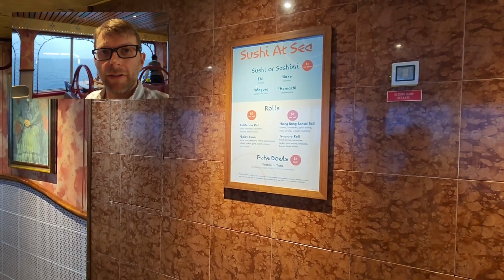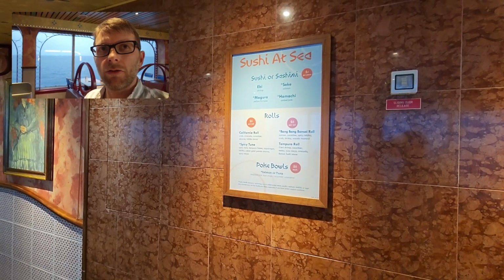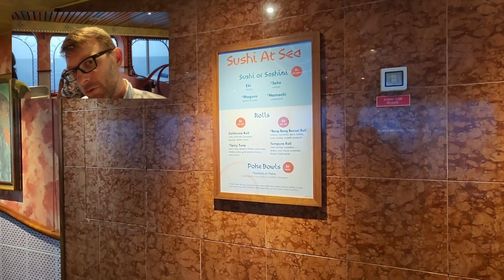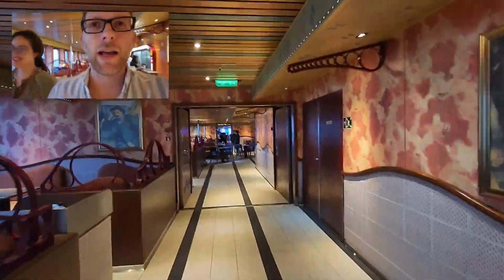This is an interesting find. Didn't realize this was an option. Here it's on the side of the buffet area. They have sushi. It is upcharged, but you see it's $2 a piece, $6 or $8 for rolls, $8 for a poke bowl. Pretty neat option. We'll definitely check that out later. Right now, I think we're gonna head to the Alchemy Bar.